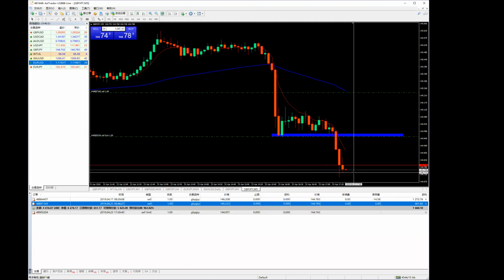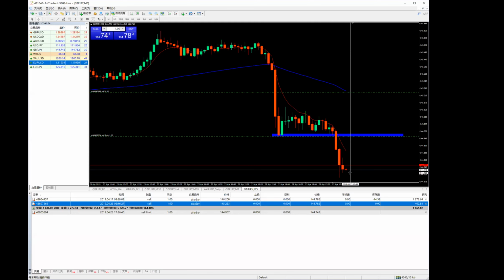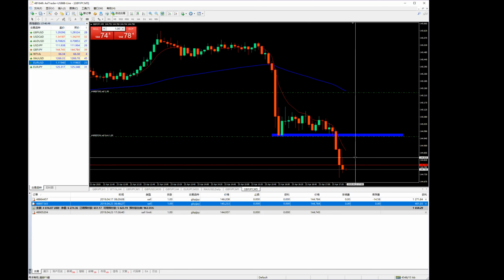And you need to measure the distance from this candle, right? So it's from 144.72 and 144.82. It's about 10 pips. So if you want to risk $200, you can trade 2 lots, if you agree to risk $200.